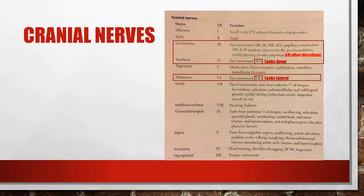Cranial nerve 1 is smell. Cranial nerve 2 is your optic nerve, that's sight. Cranial nerves 3, 4, and 6 are eye movement, essentially. Cranial nerve 5 is involved with chewing and facial sensation. Cranial nerve 7 is your facial nerve, and that's involved with facial movement and has some sensory functions as well. But that can play an importance with stroke pathology.